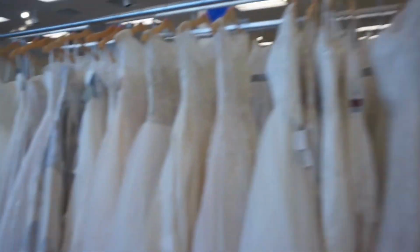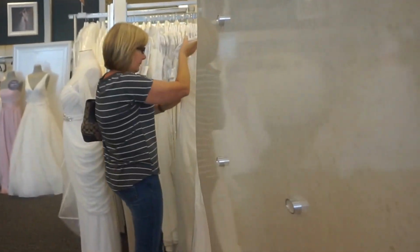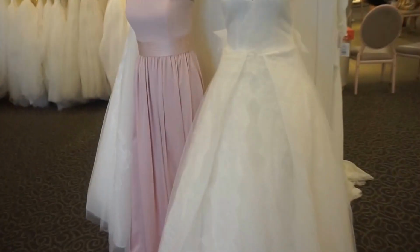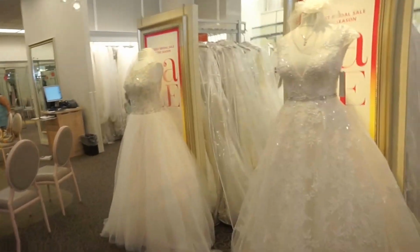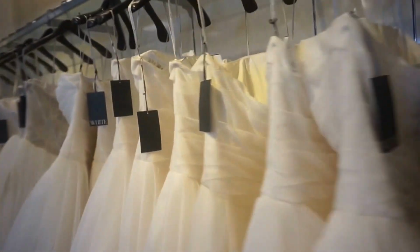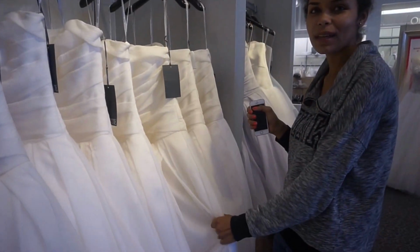Mel, come over here, let me show you this. Mel, put it back and don't ever look at it again. This one, I don't know what it is about it, but I love it. The detail on the dress and everything. The only thing I don't like is the back of it, like the bow. I like how it feels. It's different.